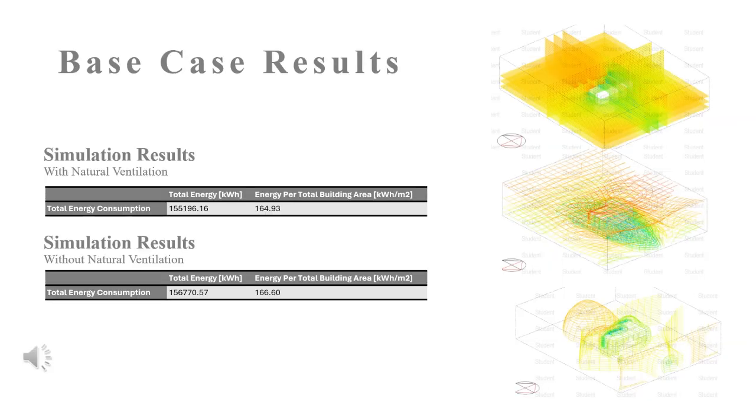We conducted energy performance simulations for the base case of our office building using Design Builder. The results revealed an annual energy consumption of 164.93 kilowatt-hour per square meter with natural ventilation, and slightly higher value of 166.6 kilowatt-hour per square meter when relying solely on mechanical ventilation.